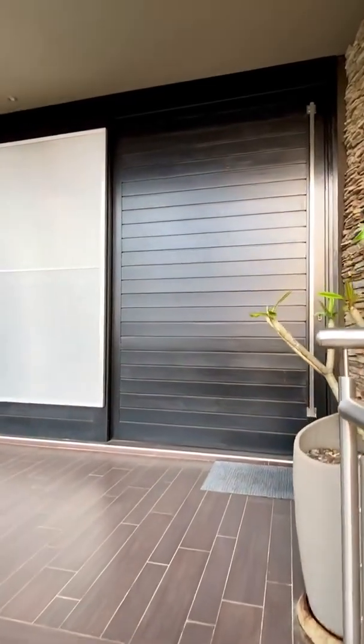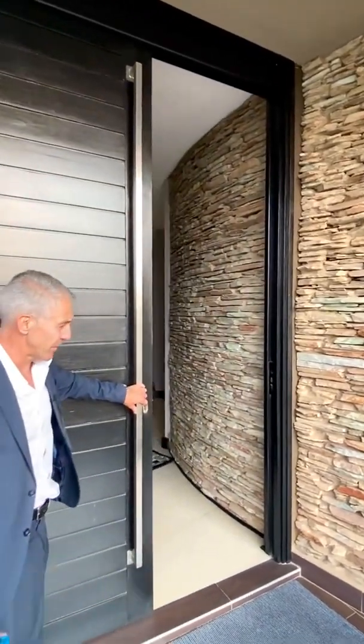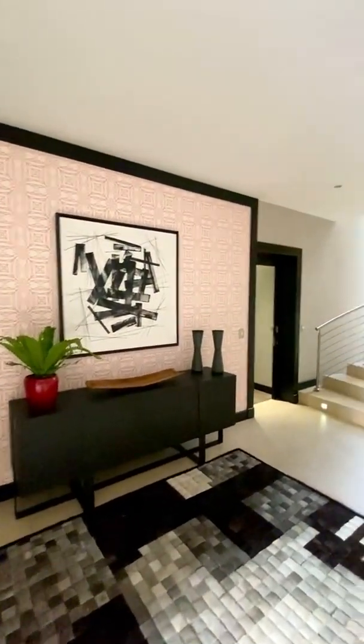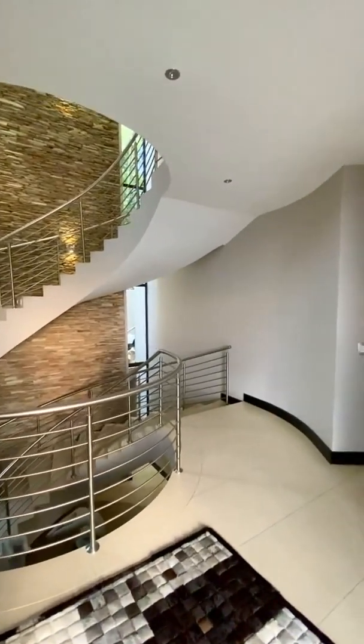So in approaching the front door, we've gone for a different design style, and we have done a sliding door instead of a pivot door. That way you can get a very nice large open area in order to walk through as you approach the residence.